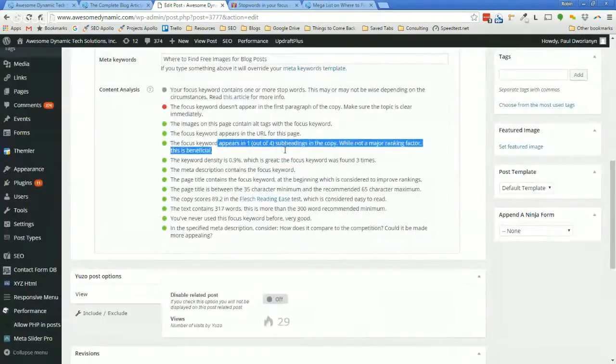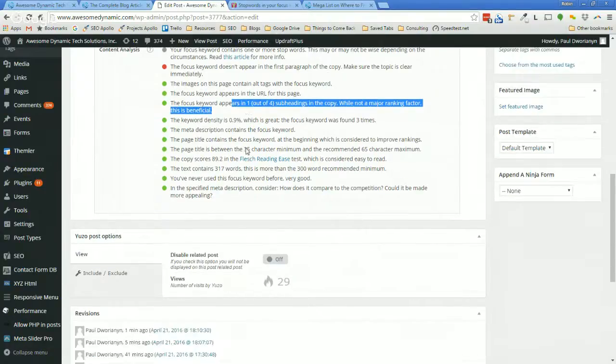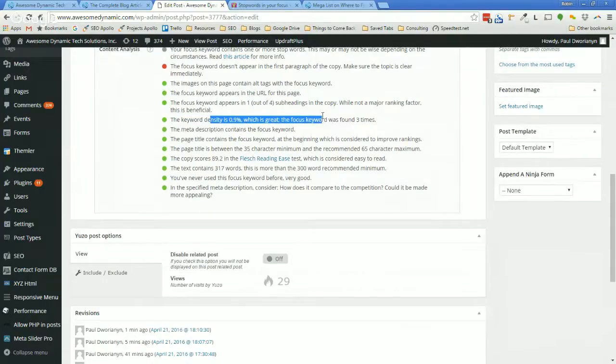It appears in 1 out of 4 subheadings in the copy. While not a major ranking factor, this is beneficial. Okay, so it's telling us to put the keyword in at least one of the headers. So if you have no headers, if you're just typing on your blog posts, you'll have 0 headers, and 0 out of 4 times it'll show up. So that's very important. Keyword density is 0.9%. It's green right here, so it should be between 0.5 and 3%. You don't have to actually track that because Yoast will track it for you. It'll either be red, yellow, or green. So it's found 3 times, so it's a shorter article, so 3 times is good enough.